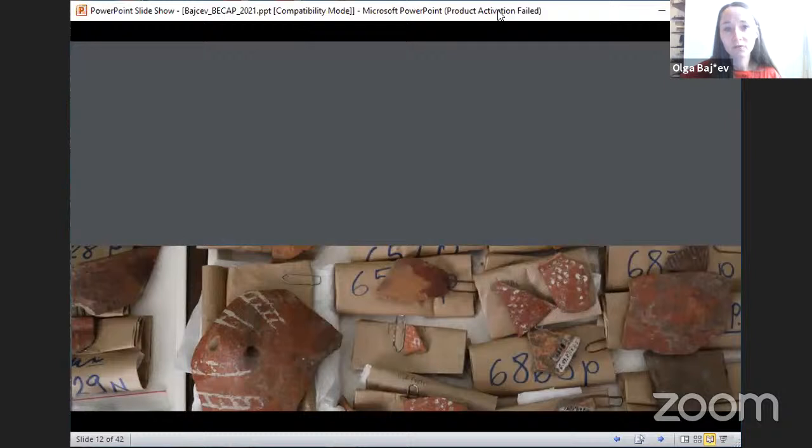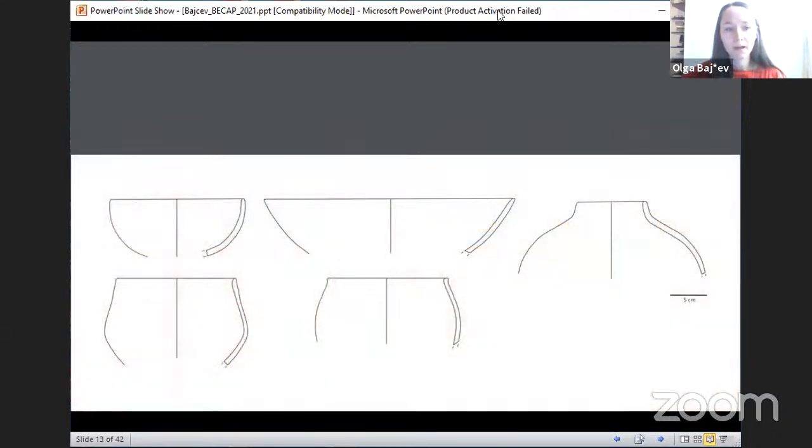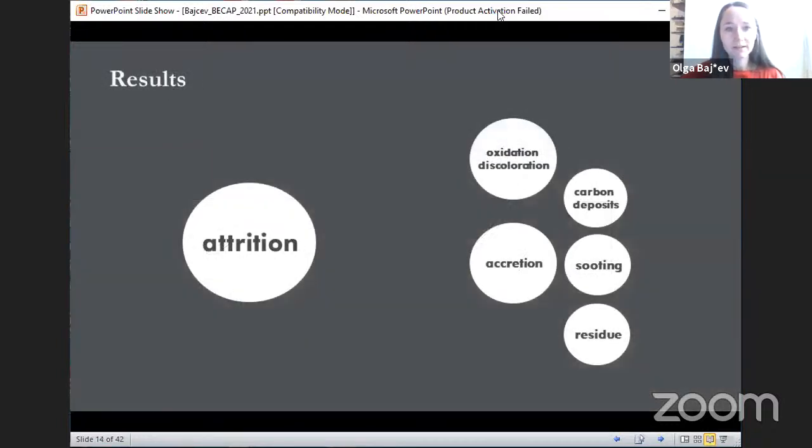Assemblages mostly consist of shards, and almost complete vessels or vessels with entire profile were very rare. The majority of vessels are open bowls of different types on pedestaled or flat bases, and closed-shaped vessels were present, but they were very rare. Now let's see what were the results of the analysis.